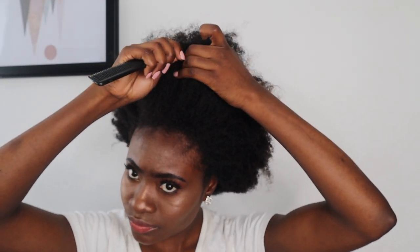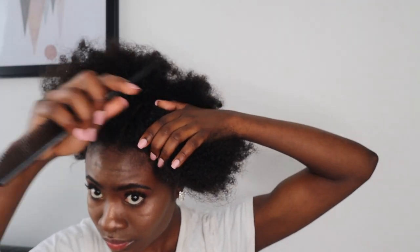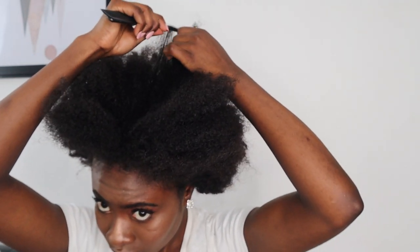Now for my favorite part of my hair routine, the sectioning off and moisturizing. So what I'm gonna do right now is just section off my hair into four separate sections, and I'm gonna go in and just make sure that everything's moisturized and feeling good and looking good, and I'm gonna show you guys what the next steps are.